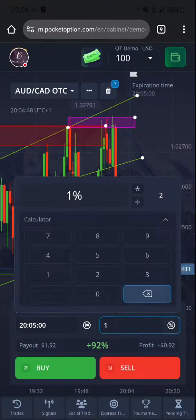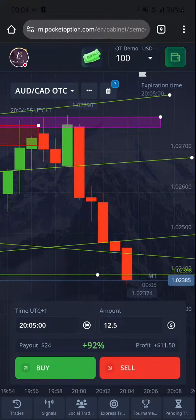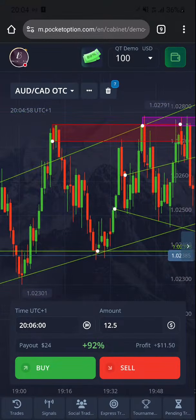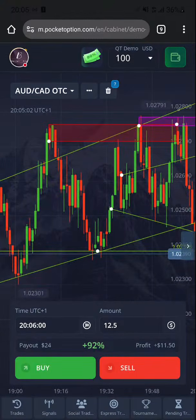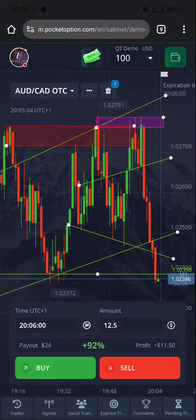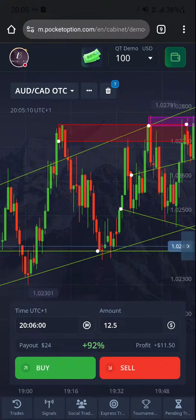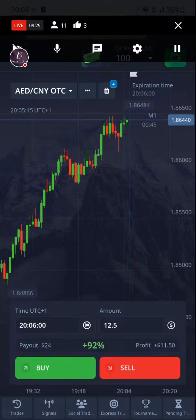Okay, let's go with 15.5%. That's good. I'm not going to take a trade against the momentum here. You understand? This could also be a very big double top, or a triple top rather. And the sellers will just keep going to the downside. So let's look for a very good market where we can actually take our trades.